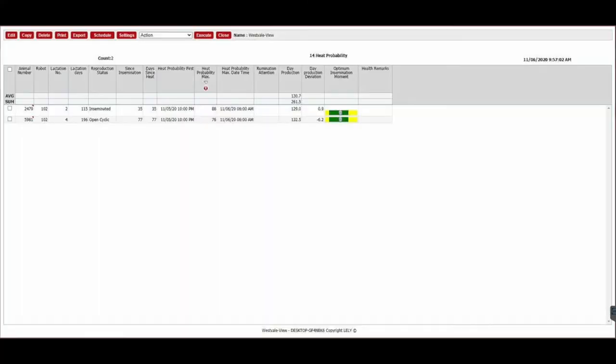Pretty happy though with the success rate and the reading? It's very accurate, it shows you a percent. How much it thinks it's in heat, and you can go and check the cow before you breed her, and it also shows you a timing of how long she's been in heat, so you know when your best conception is to get her pregnant.